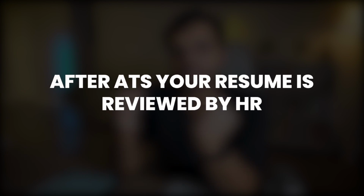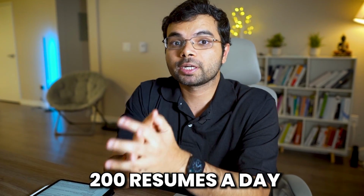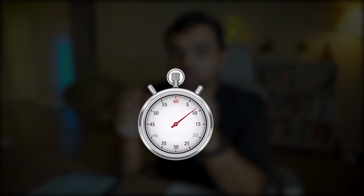After ATS, your resume is typically reviewed by HR or the recruiter. They perform an initial screening to check if you meet the basic qualifications and requirements for the role. Remember, an average recruiter scans through around 200 resumes a day and spends just 7 seconds on each, so make those seconds count. Once your resume clears the initial HR screening, it is passed on to the hiring manager.